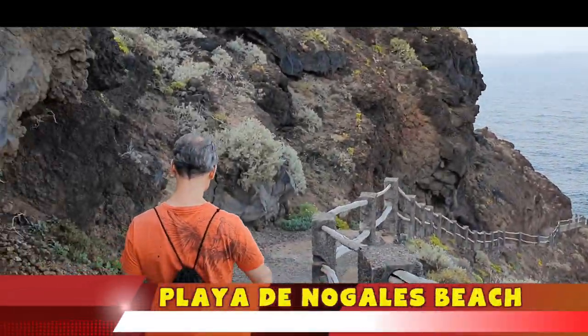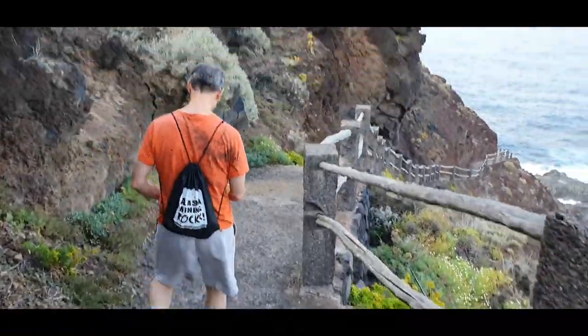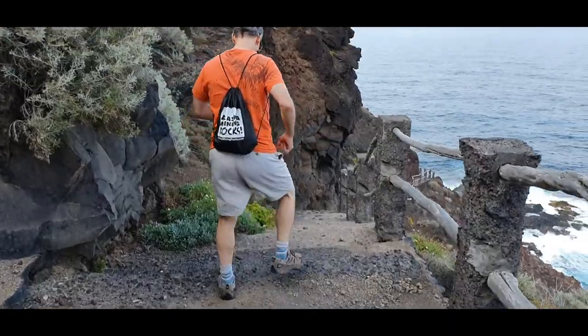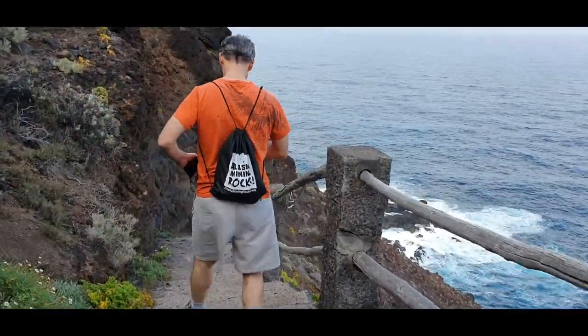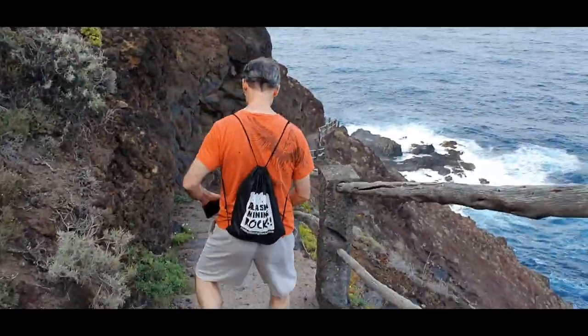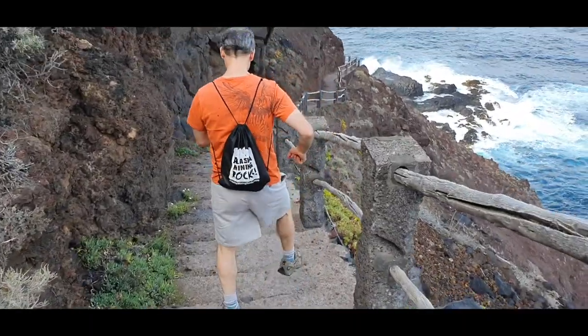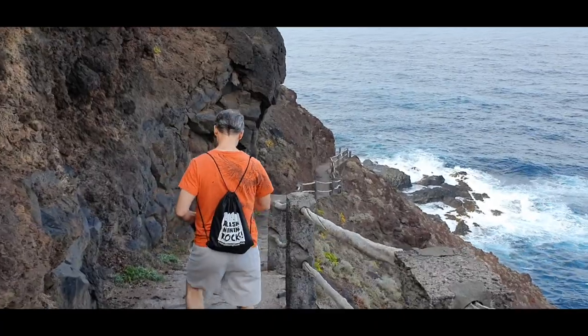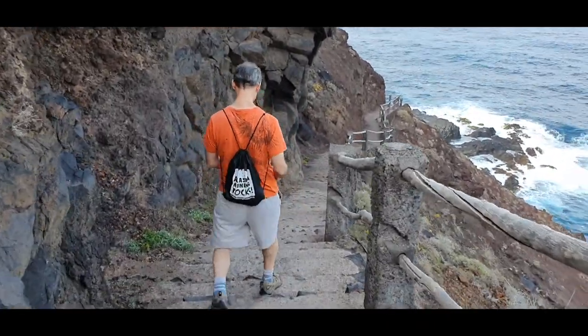But now we're heading down to the beach via the well-tended but slightly rocky walk. The walk up's gonna be fun. But yeah, this beach better be worth it. We've been told it's the most beautiful beach on the island, so here we go.